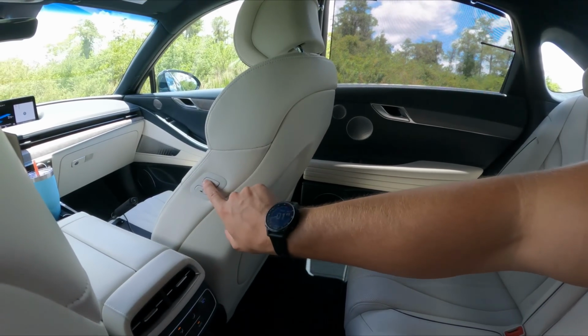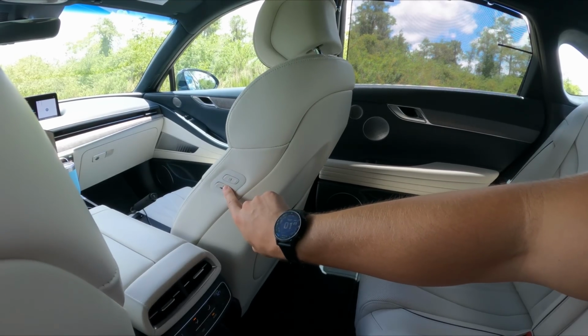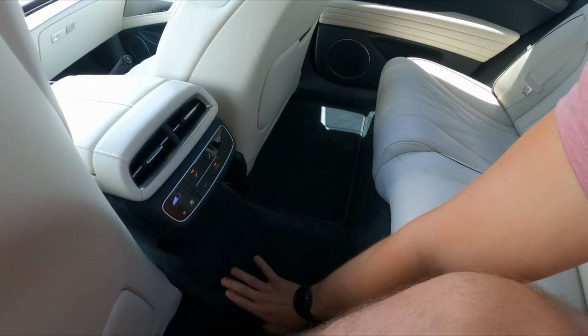If you have some VIP customers in here, you can move your seat with these buttons. This is pretty standard Genesis fare at this point. Not a completely flat floor in here, but we have a very small little tunnel going to the back.